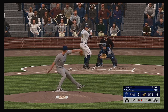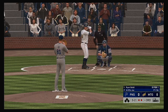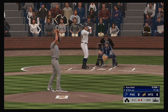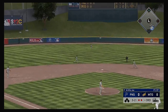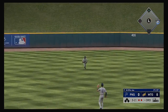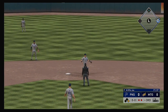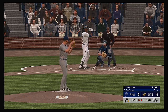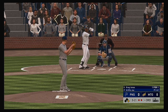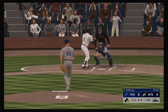Now the payoff pitch home. Fouled off. A bouncer up the middle. And the inning will continue as that's through for a two-out hit. The batter, number two, designated hitter. So now to the plate, Greg Jones.